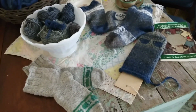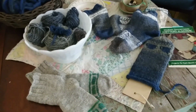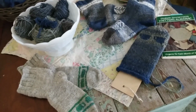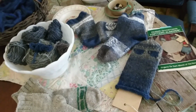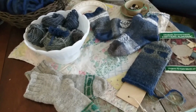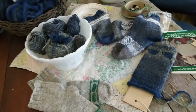Today I'm going to talk to you about finishing up our Sock Spin Along 23. Here are my finished socks, some leftover yarns from that and some leftover fiber. I'm going to talk about some other knitting and spinning. Of course, a favorite old book. I've got some ideas about that. And I'm also going to talk to you a little bit about the shearing and the ruing of the Shetland sheep and where we're at with the fiber and the wool. So I hope you'll join me today for just a quick update and see what's happening. And I'm looking forward to chatting with you about that. So let's grab a cup of something good to drink and sit down and have a chat.